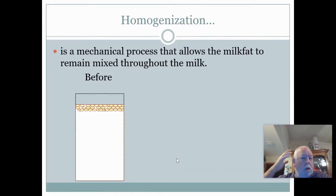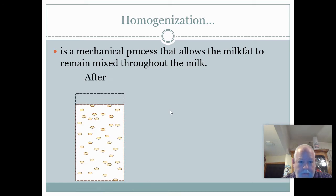All right, moving along to homogenization. That's a mechanical process that allows the milk fat to remain mixed throughout the milk. So before, when the milk comes out of the cow, the milk fat floats to the top. And it goes through a mechanical process at the dairy to homogenize it. And it looks like that. Notice the little cream globules are uniform throughout. So the first glass tastes as fatty as the last glass.